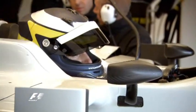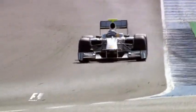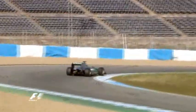HRT arrived in Jerez with their 2011 car, and the experienced Spaniard Pedro de la Rosa at the wheel. The team felt positive after a management shake-up, and just days before the first test, they confirmed Narain Karthikeyan. Mercedes held off debuting their new car and used their time in Jerez to evaluate the 2012 Pirelli tyres instead.